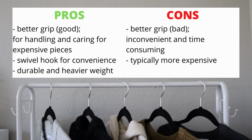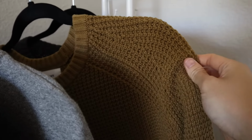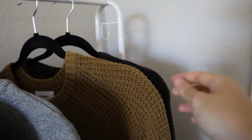Another con worth mentioning is that you do compromise a little convenience. There's a lot more friction, which can be a little more hassle-some. Again, opposite of the plastic hangers, you can't just pull off your garment and go. You gotta take the time to unhook the hanger from the closet, take the shirt off the hanger because there's a lot of friction and grip, and hence again taking a little more time.